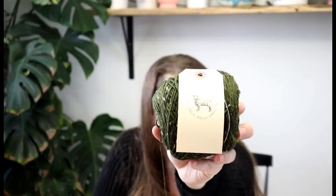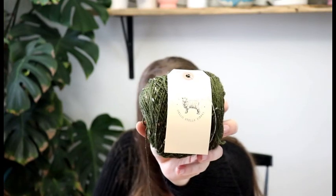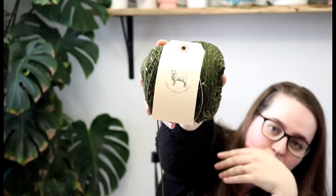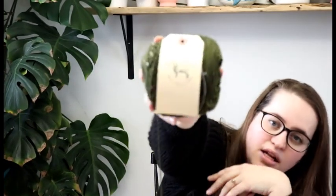This yarn that I'm knitting it in is from Hello Stella Fibers, Lindsay of Hello Stella. Let's see if it focuses. So Lindsay is my favorite yarn dyer. I love basically everything she dyes. And this is her exclusive tweed base, and this is the colorway Evergreen.